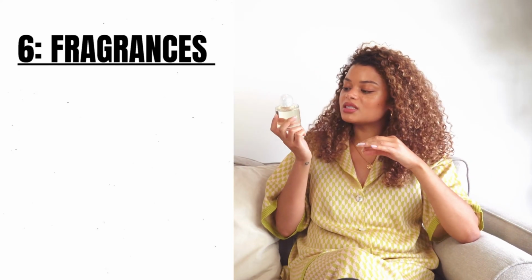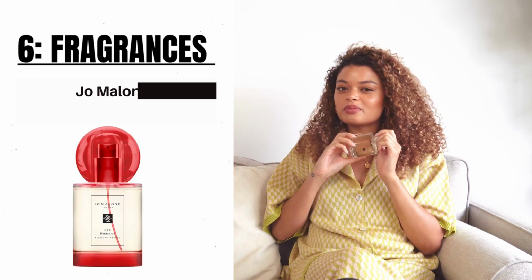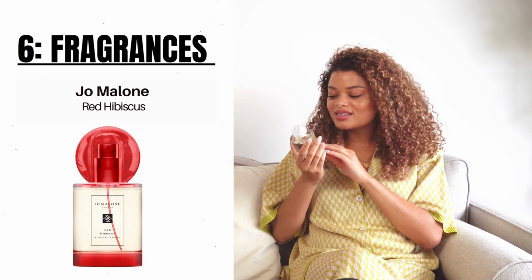And then this one quickly. I really like this one. To be honest, it's the Jo Malone Frangipani flower. I actually like the red hibiscus one more. I have it over there, but I grabbed this one because I feel guilty I don't use it enough. I love frangipani. It's really nice every day.